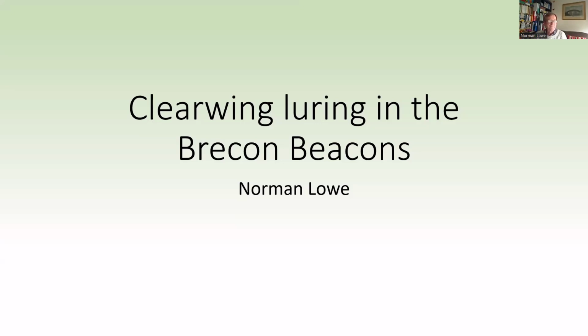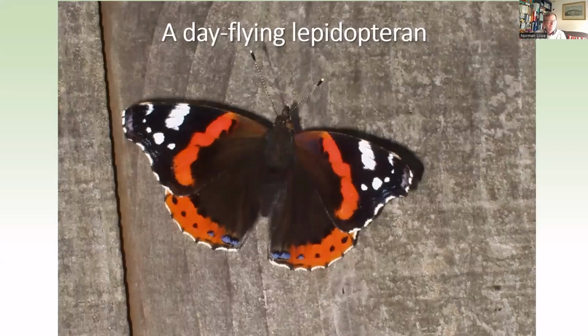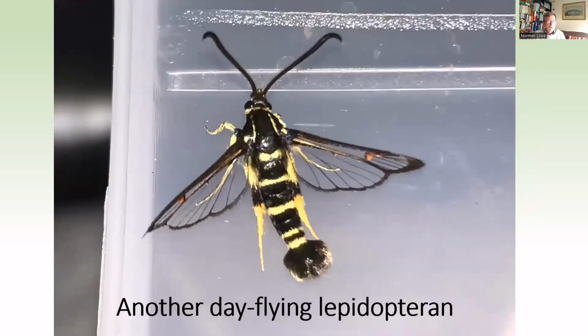Clearwing luring in the Brecon Beacons. I'll start with something that you might say isn't actually a clearwing, but it is a day-flying lepidopteran, and one that I guess most of you know fairly well. In fact, I'm sure all of you know exactly what it is, a red admiral. But why should a red admiral be so well known, where something like this, which is also a day-flying lepidopteran, isn't so well known? In fact, I think it's extremely badly known.